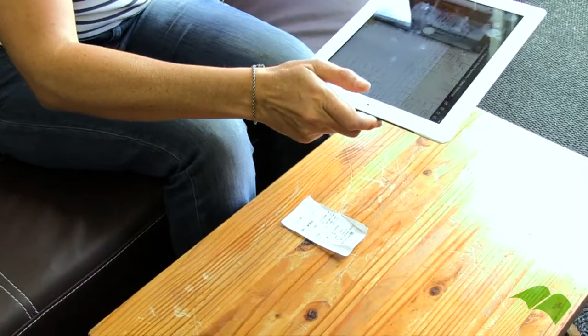Creating the paper-free office makes a big impact in your business in things like submitting expense claims, being able to submit receipts electronically.